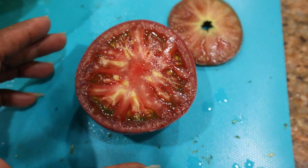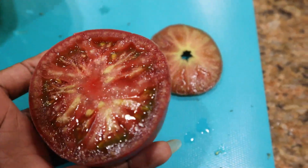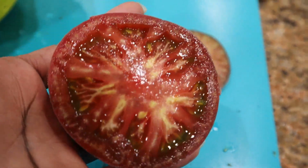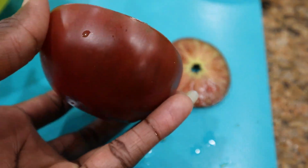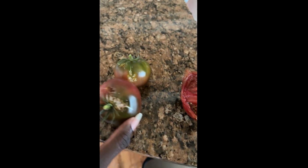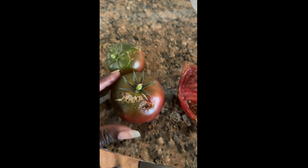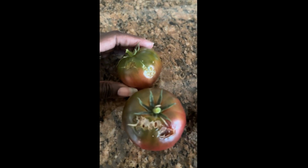Okay, y'all, these Black Krim heirloom tomatoes, so good. These by far have been my favorite tomatoes to grow. They're called Black Krim, so delicious. This is a bird that did this to my good Black Krim tomatoes. I'm really upset because these tomatoes are so good.